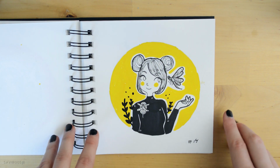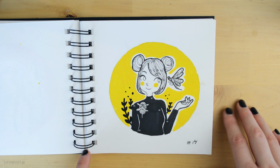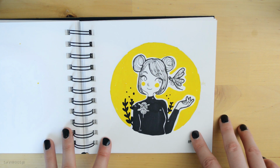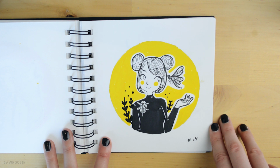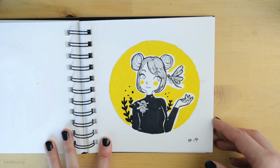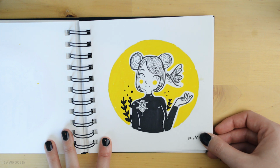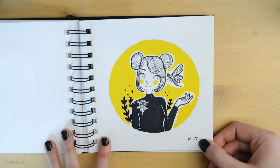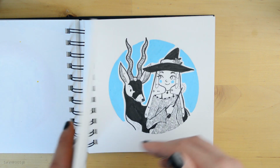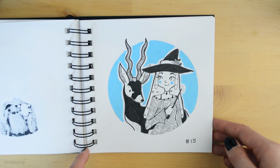And day 14, well, it actually failed a little bit because this is supposed to be a dragonfly, but yeah, it doesn't really look like a dragonfly. But I really liked how he drew the witch, so I ended up just doing it, accepting that it wasn't very good, but I just didn't have the time.